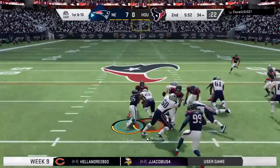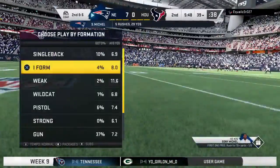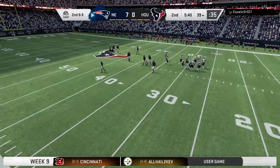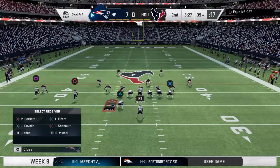They begin with Michel on the ground, and he'll get this one up to about the 39 here. It's a pickup of 4, and it'll bring up second down. I call that play a success. A nice inside run sets up a very manageable second down, a very solid gain on that play.